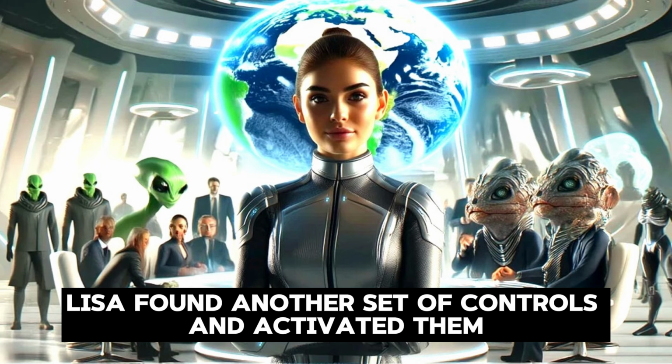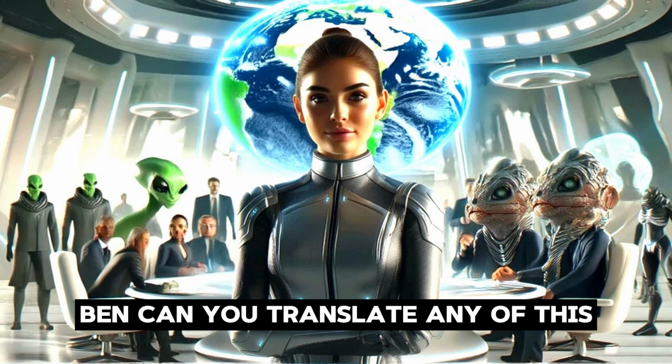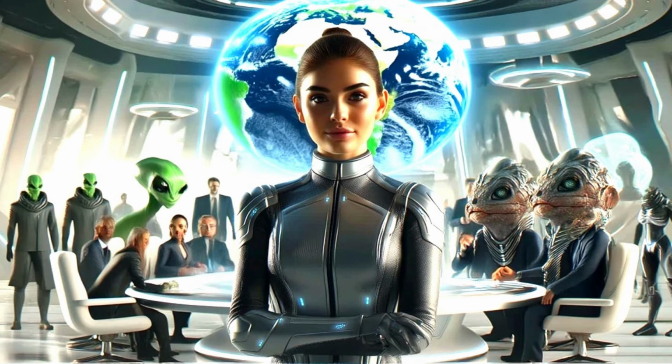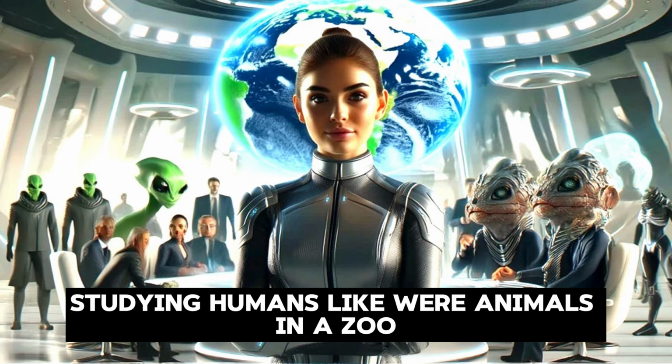Lisa found another set of controls and activated them. A new screen showed what looked like reports written in the alien language. "Ben, can you translate any of this?" Ben studied the symbols for several minutes. "I think these are evaluation reports. They're studying us, Captain. Studying humans like we're animals in a zoo."